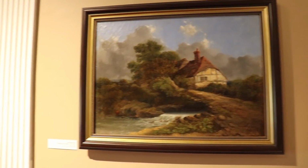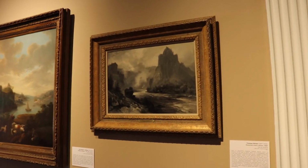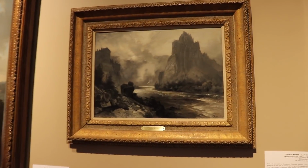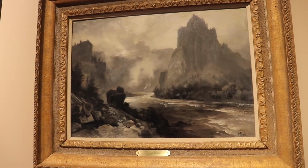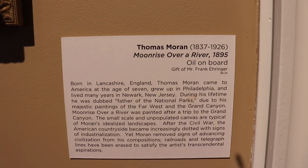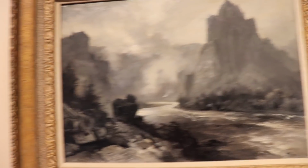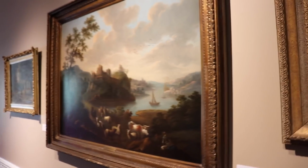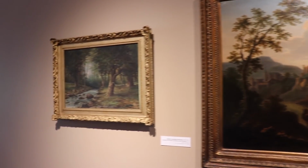So, of course, the Morris Museum offers an art gallery. These are some fabulous paintings. I love that. This is all gray. Look at this. Superb. I love landscapes. Portraits and landscapes are my favorite type of paintings.